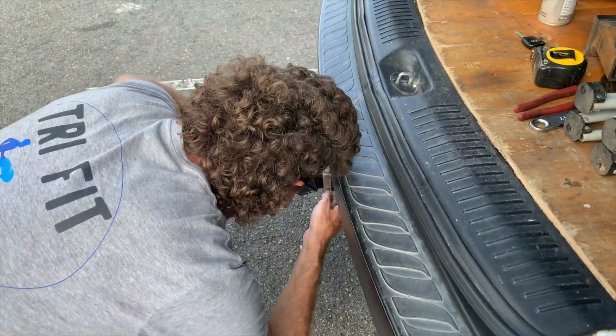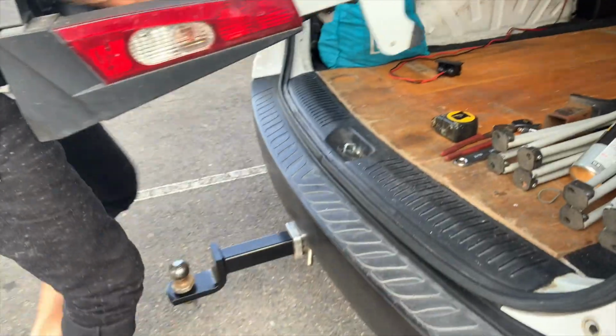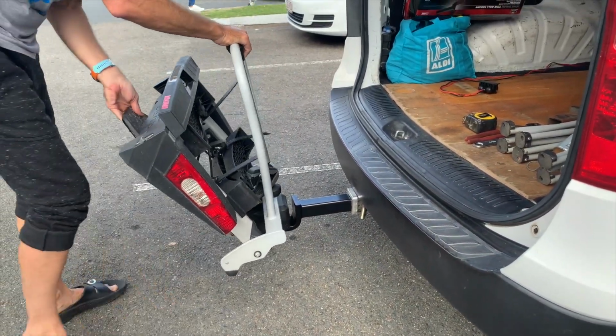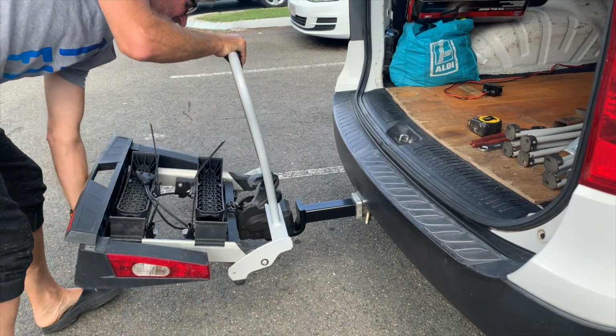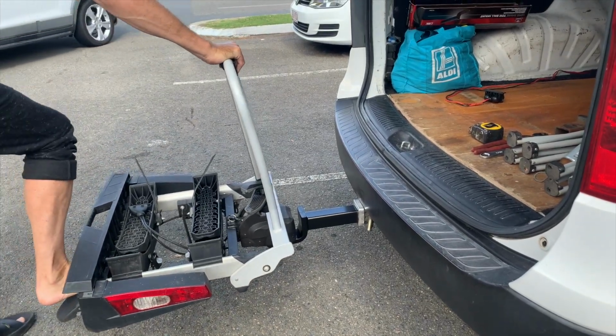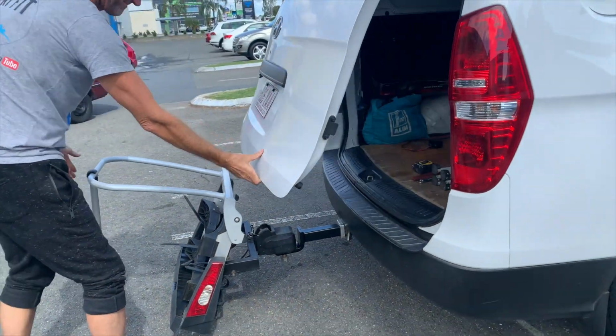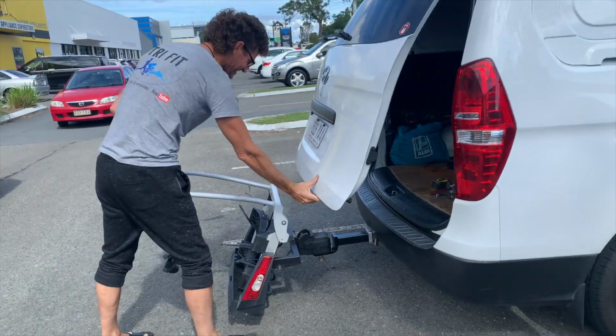Problem fixed. We had to buy a tow ball extender so that we could open and close the back door with the bike rack on. Is that what we want? Works.